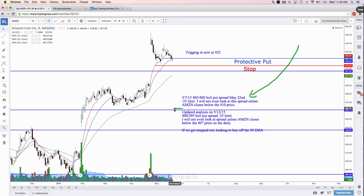And then we have the 400/395 bull put spread. This is one you could also still consider. 400 is right here, which is below the 20 exponential. It's below the 50 exponential, and it's in a gap, and it's below the all-time high at 407.03, which is old resistance, new support. So if you want to consider that one for sometime in June, it still might have a little bit of premium left on it. Other than that, I'll just let Amazon kind of play out.